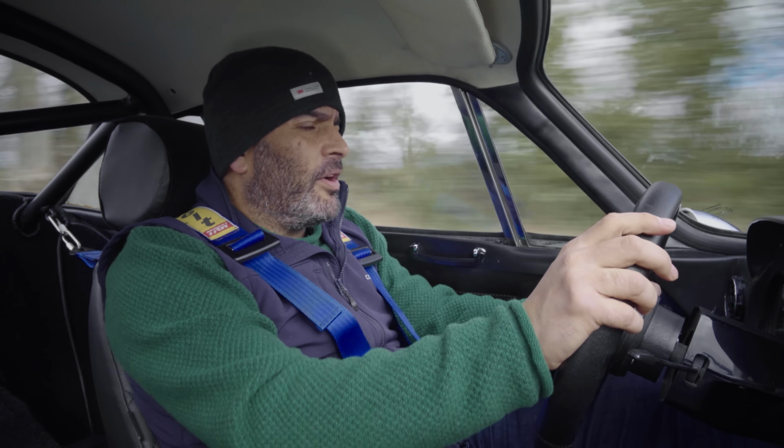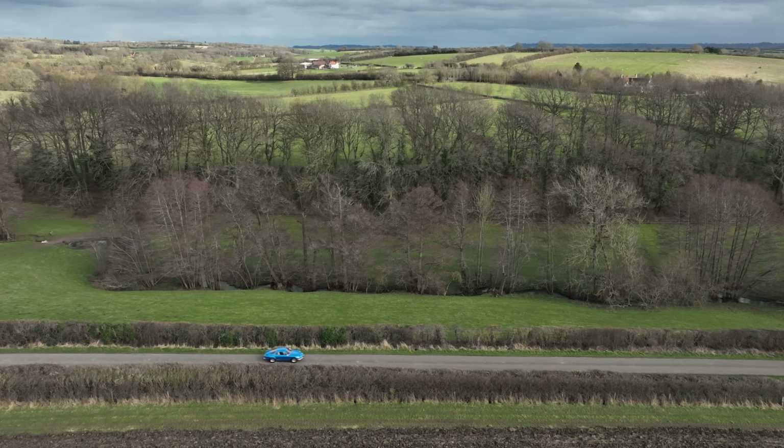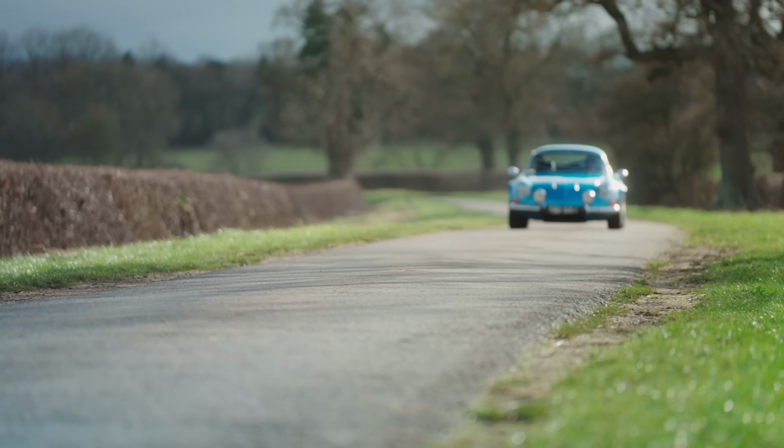Small cars are the future, aren't they? Less power, less everything, more immediacy. I mean, this might be on the small side of small, but what a thing. It's gorgeous.